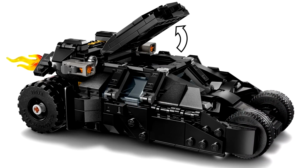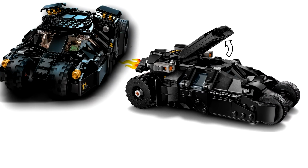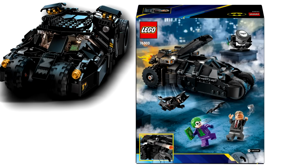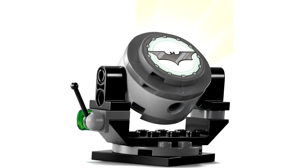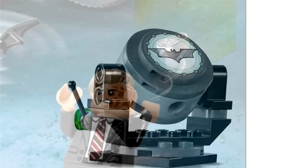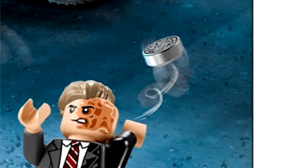The Tumbler itself, to me, doesn't have much of a difference from the last one we got for the first movie. Like, yeah, there's some different stickers and slightly different builds here and there, but I got that set already. I know this is slightly different between movies as well, I get that, but I don't know if I really need the build for this. We'll see. Oh, the set also has a Bat Signal build, which is pretty decent, and I like that they include the coin with Two-Face. But yeah, I do think this is a great set for the minifigures.